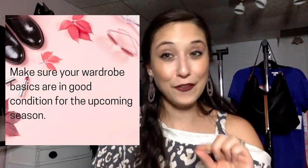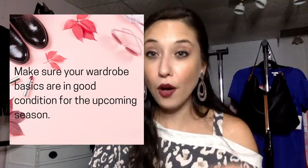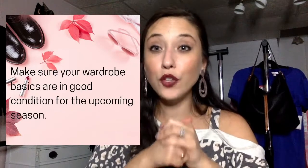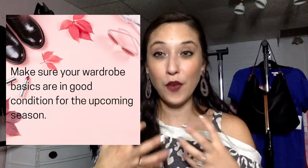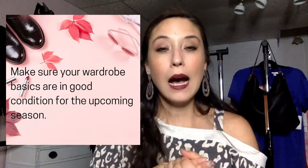Next, you want to check your wardrobe basics. And if you've been here with me for a while, you know I talk about wardrobe basics also. They are like the meat and potatoes of your wardrobe, okay? And we talk about our statement pieces, our fun pieces, kind of being like the icing or the dessert, okay?